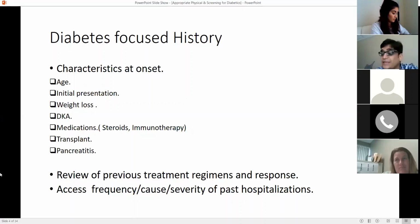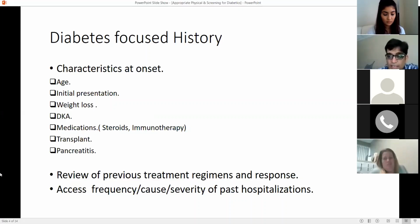The classical presentation in type 1 is they're drinking a lot, peeing a lot, losing weight. Do we have that presentation or not? I want to know their medications that were started before they presented with diabetes. Steroid injections commonly elevate the blood sugars, especially if they had a couple of injections. Immunotherapy, now we are seeing more and more of these new cancer medications which are causing diabetes. So I want to know if there was something started. Transplant is commonly associated, bone marrow transplant, renal transplant, liver transplant, because of insulin resistance, and sometimes these treatments include steroids by themselves. Pancreatitis, similarly, they had a gallstone attack and they developed pancreatitis that damaged their pancreas, and then what happened? So these are the things I want to know from the patient.